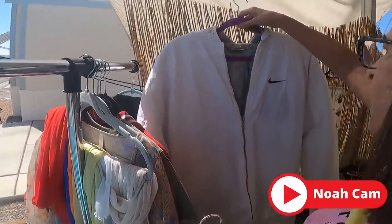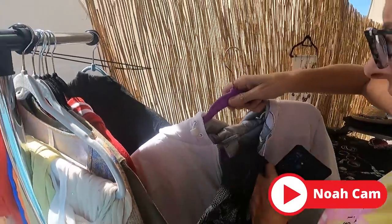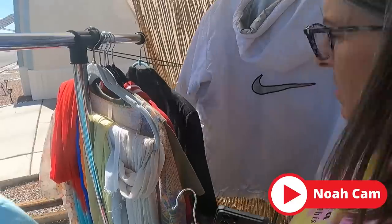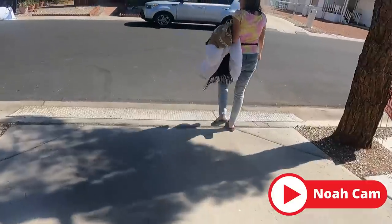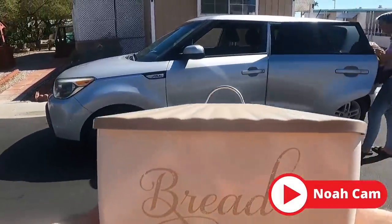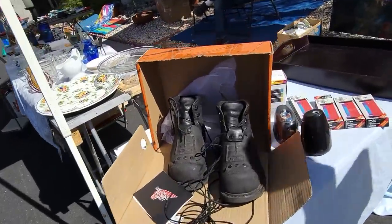Maybe this little puffer jacket here. It's a Nike extra large with a Nike swoop on the back too. Thank you. We got the bread box. It's a twofer, Noah. It's a twofer.